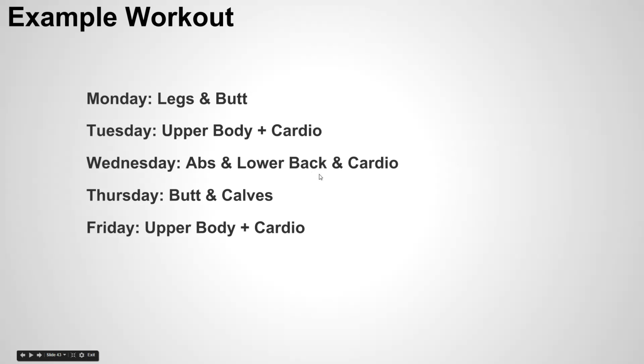then you can always leave cardio out. The same thing goes with doing calves and butt on Thursday. Those are muscles that you actively use when you're doing cardio as well. So you can always leave it out. Feel free to do that. There's nothing wrong with that, as long as you're getting a good strength training workout in. Then the cardio is kind of an added bonus or cherry on top.